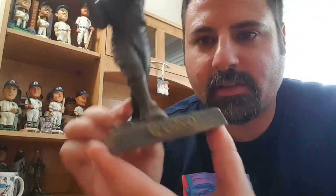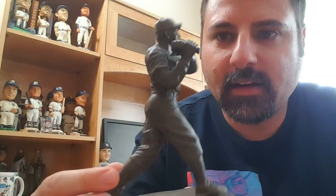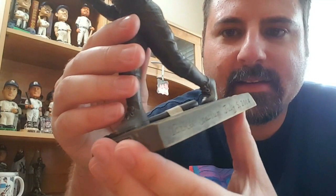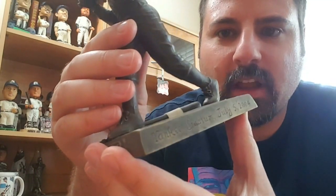Number 4, Lou Gehrig. And this actually is from Hormel, the company. It says Yankee Stadium, July 5th, 2004. So it must have been a giveaway, I'm guessing, of Lou Gehrig. This one is different than the other ones. It's a Hormel figure. And it says on the back, Yankee Stadium, July 5th, 2004, which would have been the old Yankee Stadium.